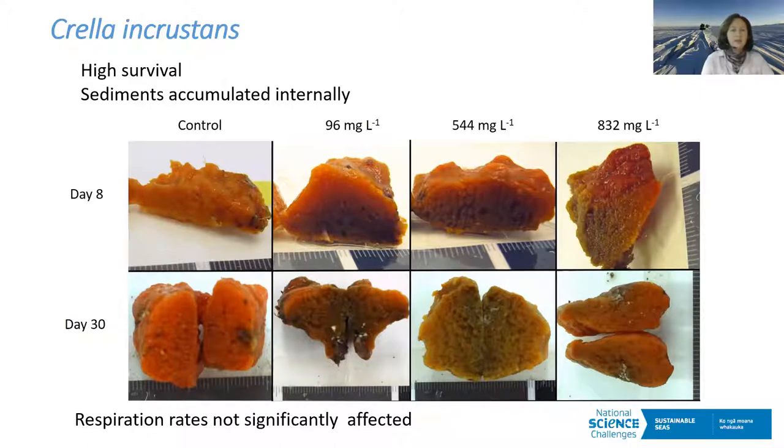You can't see any sediments within those. And then a range of suspended sediment concentrations after day 8 and day 30. So there was evidence of sediment buildup within the sponge from day 8 and all the way through to the 4-week time period. And also after we had exposed the sponges for 2 weeks to clean water, there was evidence that they were expelling those because about a third of the animals didn't have the sediment any longer. So they did have an ability to kind of get rid of it.